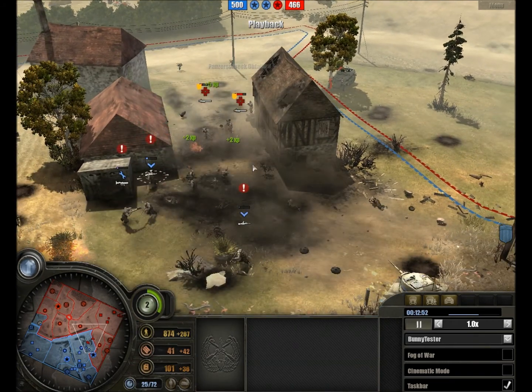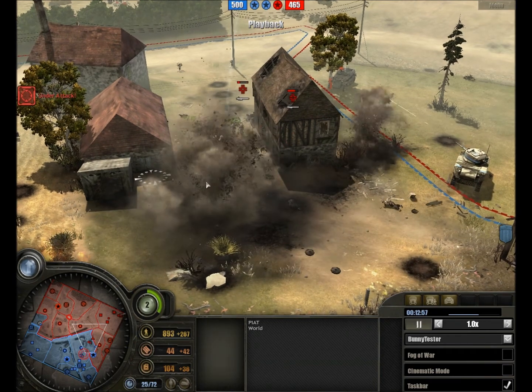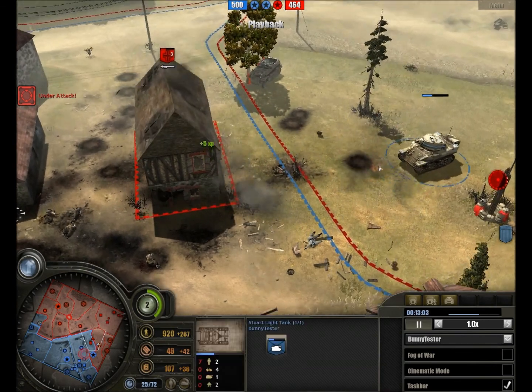Retreat, I said, and mortar rounds land all amongst the British troops. Some of them their own. Piat left behind. The Panzer Shreks get inside the building within the range of the mortar. Again, bad idea. And there we go, team lost.